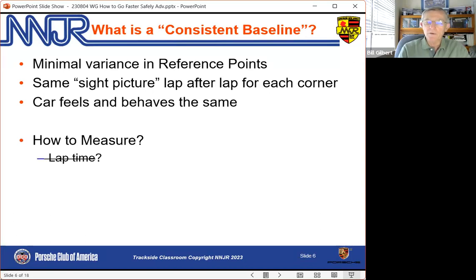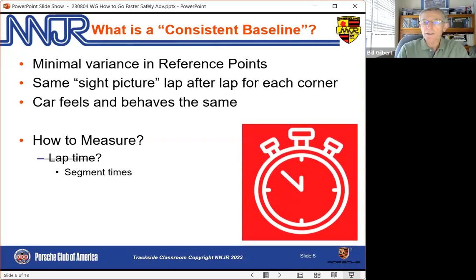So how do we measure? Well, we've already talked about some of this, but let's get a little more specific. A lot of people look at lap time. It's a terrible measure. If you're running lap times within a second all the time and able to repeat that day in, day out, then very good. But that's not where most people are. And even if you are doing that, I guarantee there is variance underneath that has room for improvement buried in it.